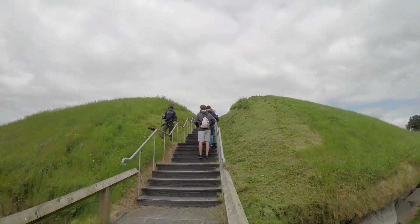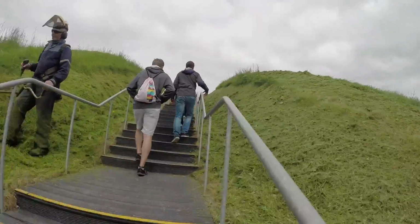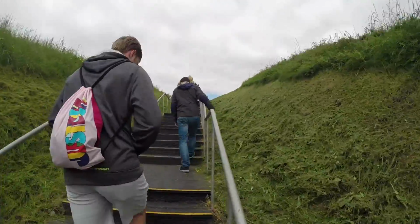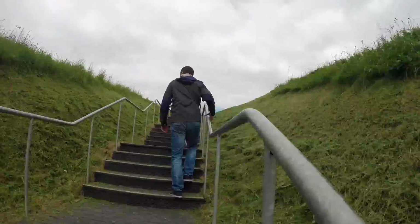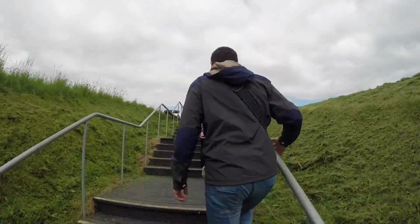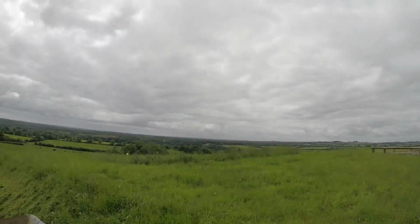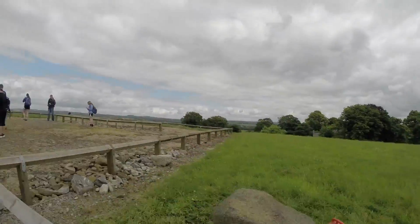During the Bronze Age, Knowth was left alone and had almost no trace of telling if it was occupied or not. During the Iron Age, the Celts occupied Knowth. During the 8th to 12th centuries, Knowth became the capital of the kingdom of North Brega and was ruled by the branch of the O'Neill dynasty.